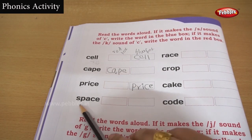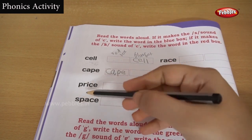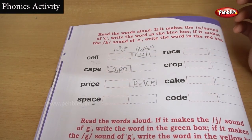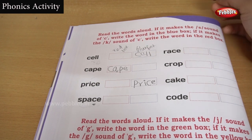Okay, let's do the next set of words. This is space. We should not consider the S and P. We have to only see the sound of the C. Space. Okay, are you hearing an S sound or a K sound from the letter C? Yes, you are getting an S sound from the letter C.